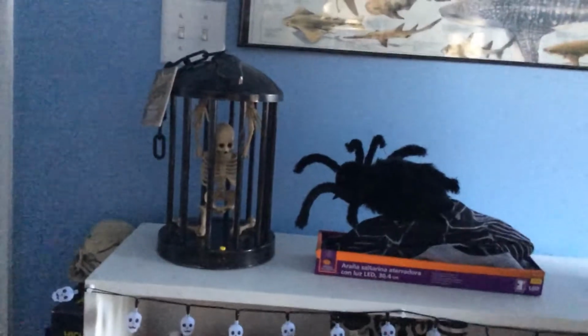And yesterday I went to Home Depot and purchased the tabletop scary jumping spider, as Techie calls it. It is very cool. I highly recommend you buy him. He's definitely worth the money. Yeah. He's actually very big. When he's fully popped up, he's pretty tall too.